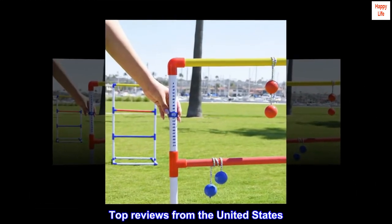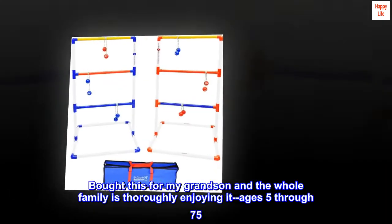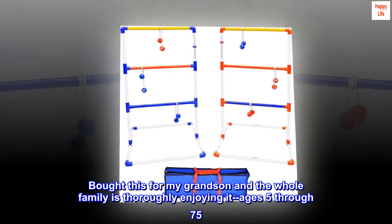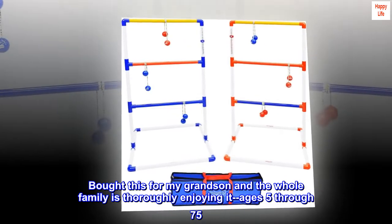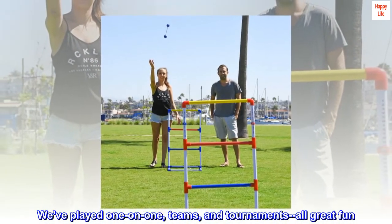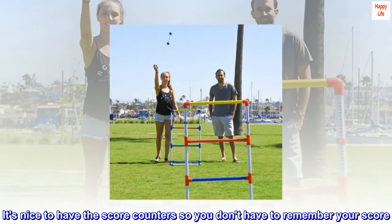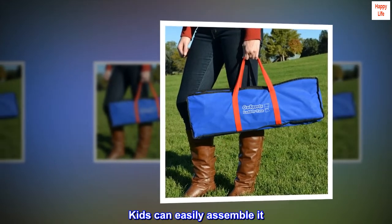Top reviews from the United States. Great fun. Bought this for my grandson and the whole family is thoroughly enjoying it, ages 5 through 75. We've played one-on-one, teams and tournaments, all great fun. It's nice to have the score counters so you don't have to remember your score. Kids can easily assemble it.